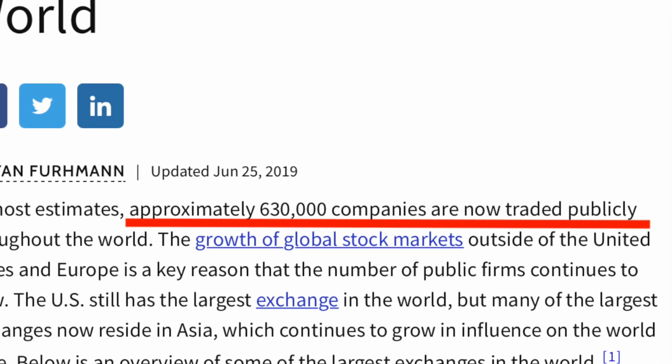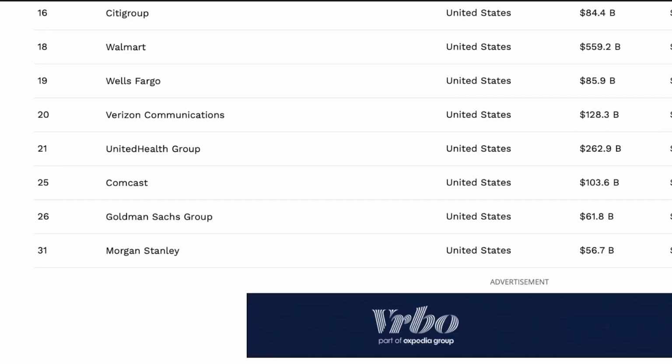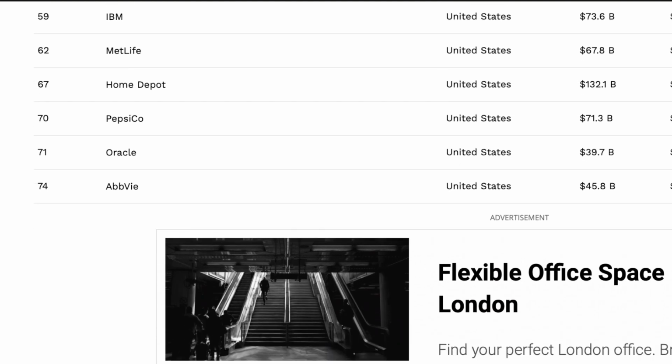The reality is it's very easy to get distracted and go from one stock to the next stock, from one strategy to the next strategy, in order to chase the best returns on investment. But truth be told, there are approximately 630,000 publicly traded companies, which means that unless you've got a hell of a lot of time, effort, energy, and expertise to put into investing in the stock market, it's certainly going to take you an extremely long time to sift through all of these companies and actually find a good one that's worthwhile investing in.